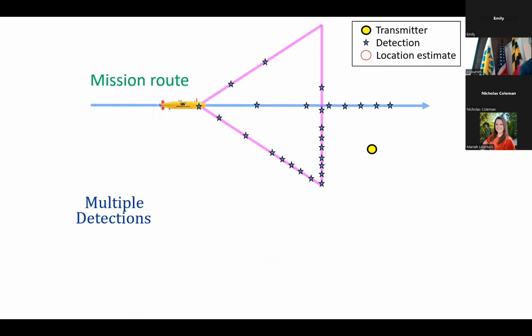There's a number of different solutions that can be calculated from a collection. So all these stars represent where you've detected a tag along the way. Use those in a particle distribution function that solves for where the actual tag is. And it gives you many different results, many of which might coincide, but other ones are far away. Those can be screened.